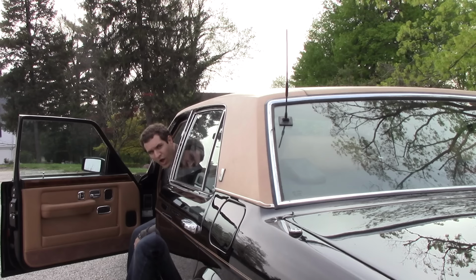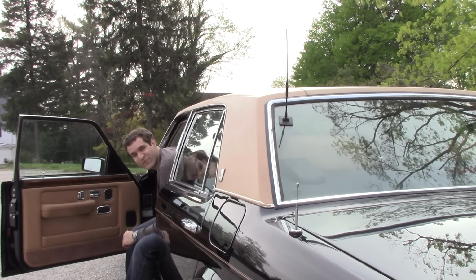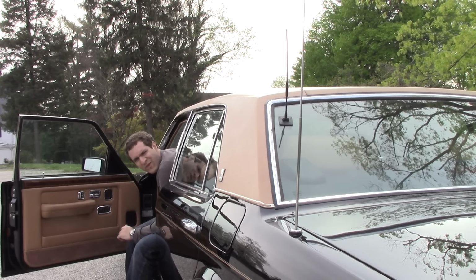Also interesting on the exterior of this car, you turn this car on and the antenna shoots up, which was true in a lot of 1990s cars. That's not my favorite thing about the whole antenna situation, however. Oh no, my favorite antenna item comes from the never-ending glove box of hilarity.